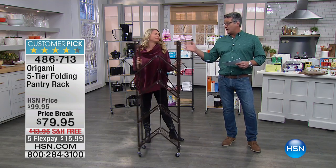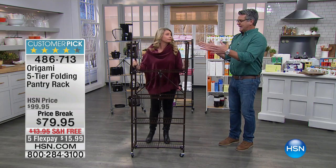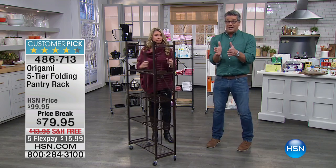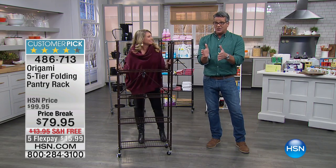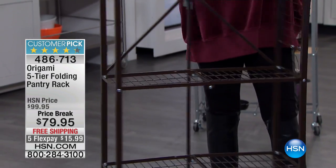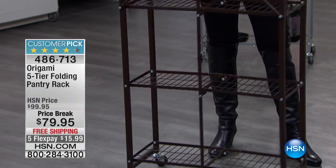This thing is so cool. And what did I just say to you? I love this one because it's only a foot in depth. It's perfect for your pantry or whatever else, if you don't have a lot of space. I have a really small house, like 1,600 square feet. So even though I have the big racks, those are in the shed. For inside my house, this is the one I want to buy.